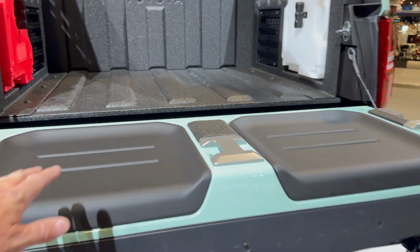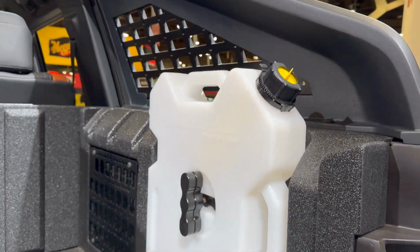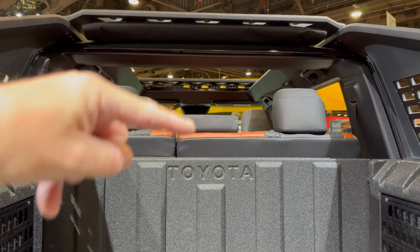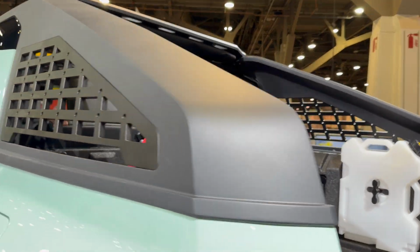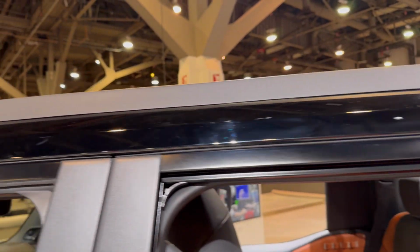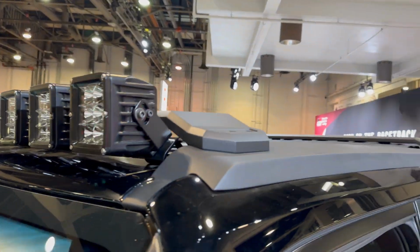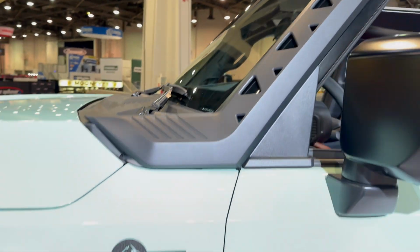You could sit here, I won't. What are you gonna put in here? How about the spray-on liner? Nice, and its own pass-through, so you can get things to the bed from the cabin. You could attach things to it if you want to. We've got gloss black accents all the way around. Oh, that is amazing. This is so cool.